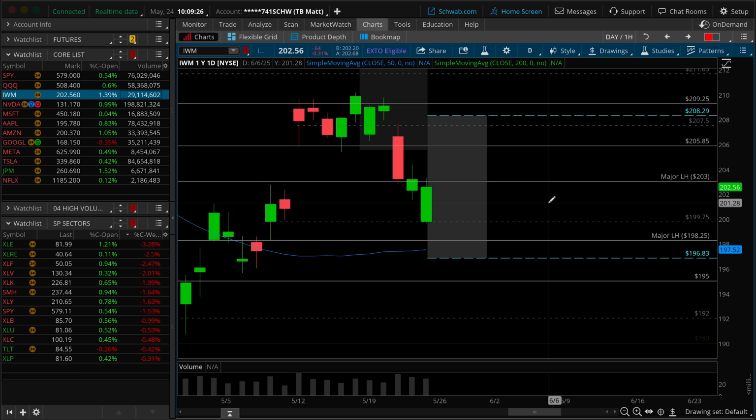So some small divergence here that, in my view, continues to keep me open-minded to that long side more so than changing my tone and saying, okay, let's throw in the towel, it's got to go to zero, markets are going to crash, right? So that's the daily. Let's go to the hourly.